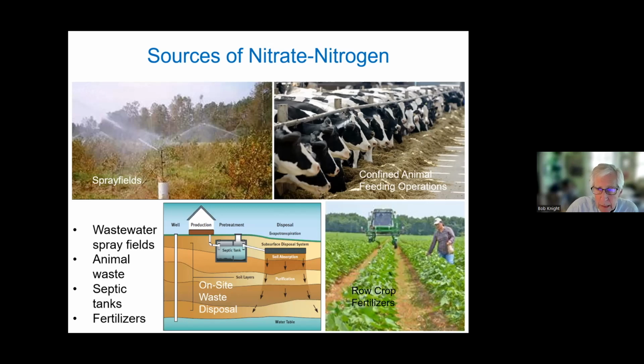And then we have confined animal feeding operations. I told you about 1,000 cows in a barn. Cows and dairies are the biggest animal waste source to the aquifer in Florida. They are incredibly dense populations of cows. Each cow is equivalent to about 10 to 15 people in terms of the waste it generates. That waste goes directly on the ground in most cases and goes into the aquifer if you're in a karst confined area. And then we have fertilizer.